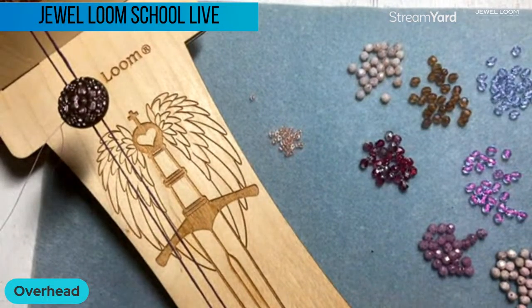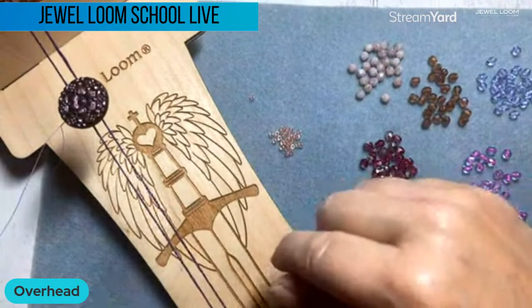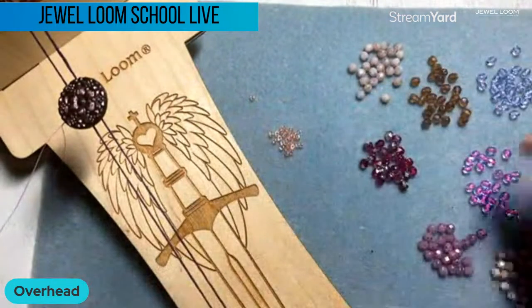So Jeanette says I go over and under when doing these. Okay. Yeah. That's what I was visualizing too, Jeanette, to do that. But I'm going to go ahead and start with the fire polish and I'm going to start off with this gorgeous lap.